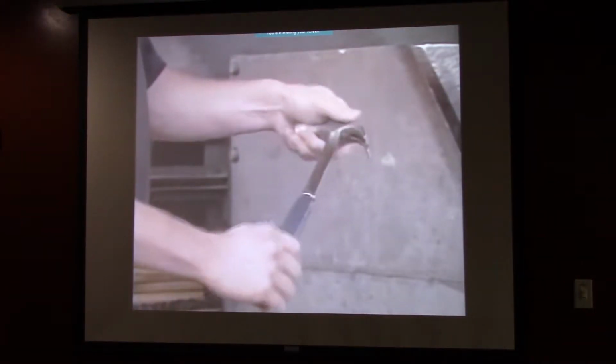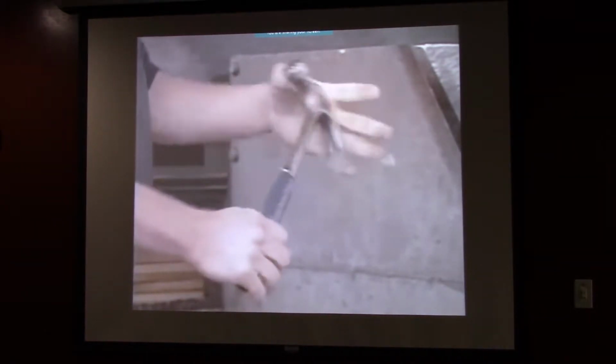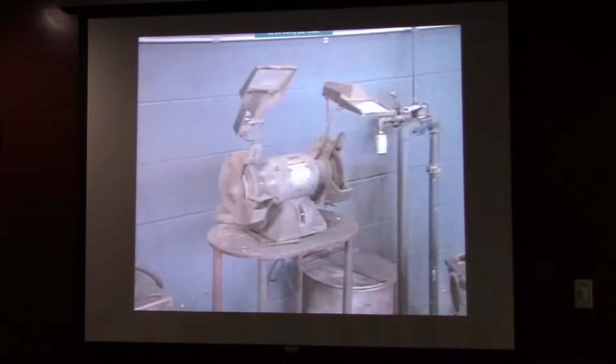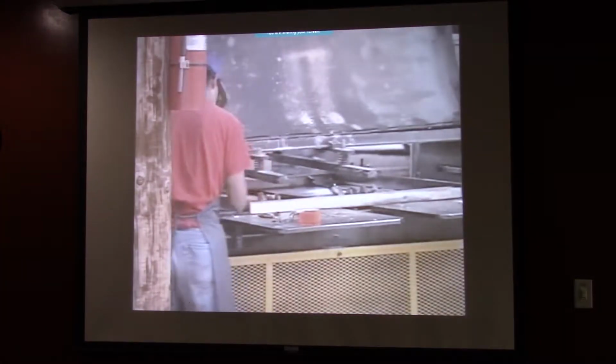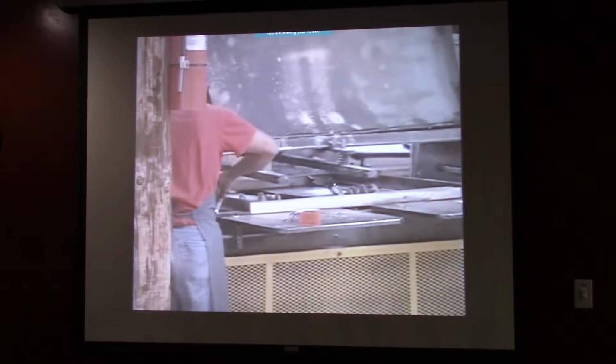Okay, the first rule for hand and power tool safety is to use equipment that is in good, safe, serviceable condition. Regardless of who provides the tools and equipment, either you or your employer, all tools and equipment must be in good, serviceable condition. Defective equipment must be taken out of service and not used until it is repaired or replaced.